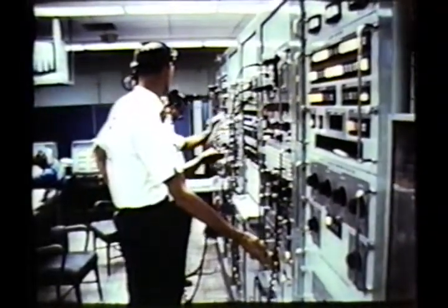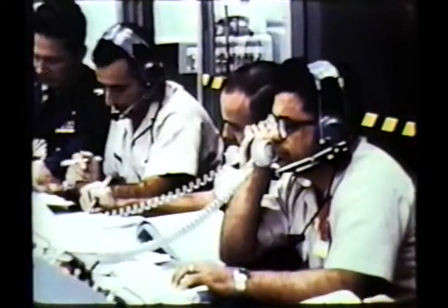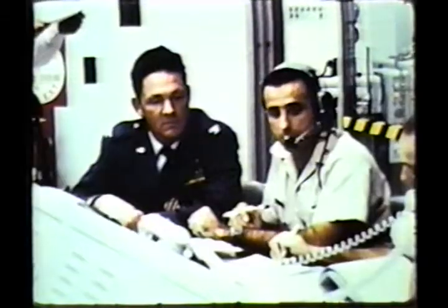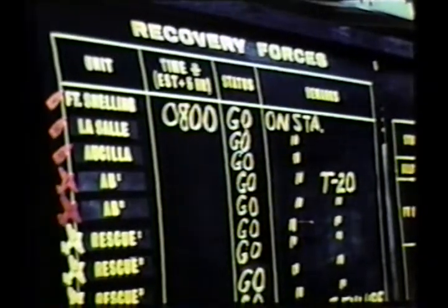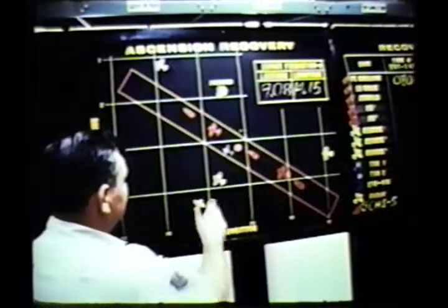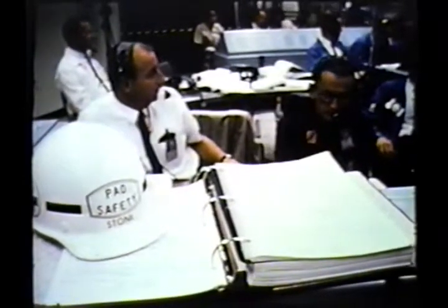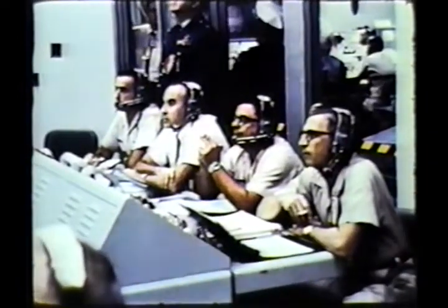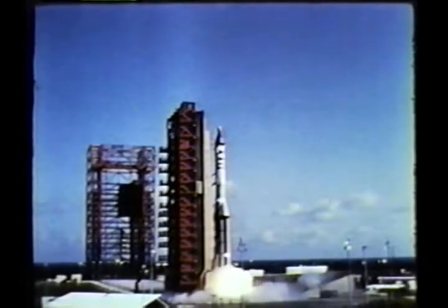This is Titan III Launch Control. We have the range clearance to launch from the Superintendent of Range Operations. And in a moment, the pad safety officer will close the firing line switch, one of the last items in the countdown. All eyes now on the TV monitors here in the console room. T-minus 10, 9, 8, 7, 6, 5, 4, 3, 2, 1, 0. Ignition.